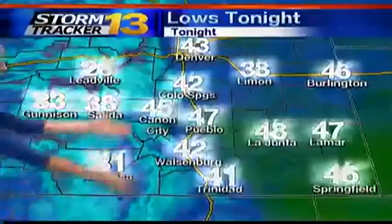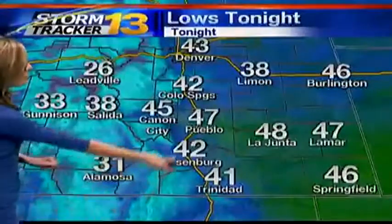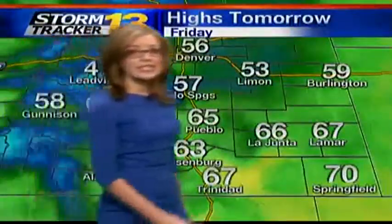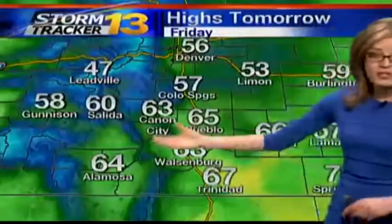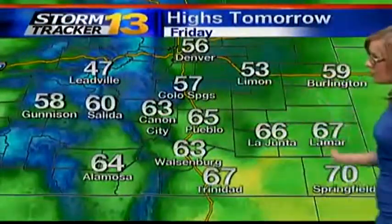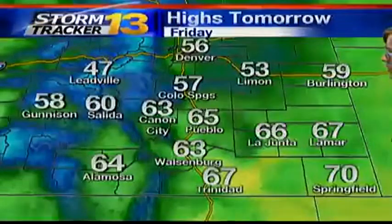Temperature-wise tonight, we're going to be dropping into the 40s across southern Colorado. High temperatures tomorrow afternoon are going to be cool, with highs only getting into the 50s and 60s for most. And you can thank the clouds and the storms starting up a bit earlier tomorrow for the cool temperatures. So not a great day to be planning to spend a lot of time outside, unfortunately.